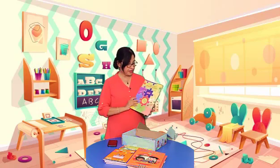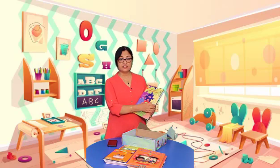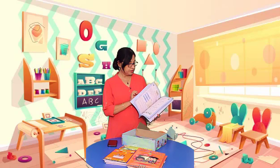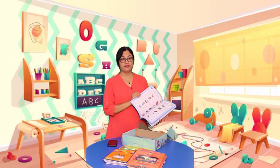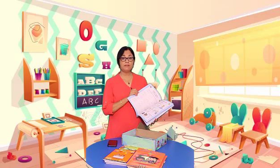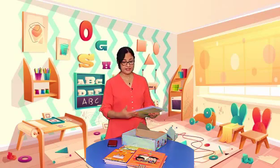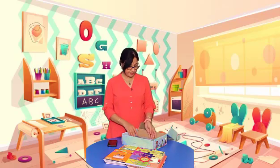Next, this book is called My Bright Book of Language Activities. So language, how to learn it, how to apply it, all these things are here. Like for example, the blends, initial punctuation, usage of grammar, everything is there in this book, of course, through activities.